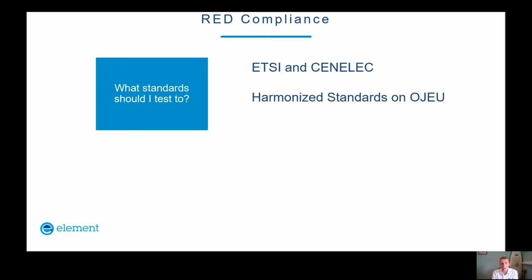There's such a thing as a harmonized standard on the Official Journal. So when ETSI, for example, publish a standard, or CENELEC, they hope in most cases that it will become a harmonized standard. And the European Commission has a document called the Official Journal of Harmonized Standards. When the European Commission places a standard on their Official Journal of Harmonized Standards, then that standard gives you what's known as a presumption of conformity.